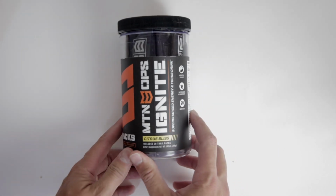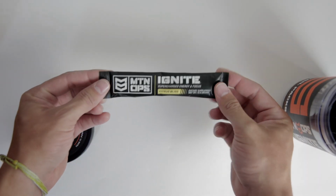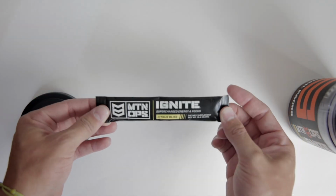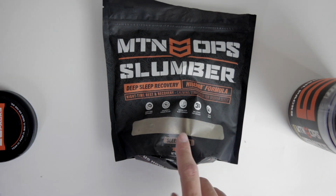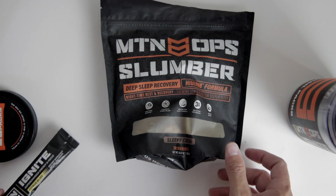Another thing that we take is Mountain Ops Ignite, these trail packs. Really, really handy, throwing some in water midday, mid-afternoon, a little extra pick-me-up. Also have some Slumber. Now, I did order just a couple of days ago. They make Slumber in these trail packs, so I've got that coming in as well.